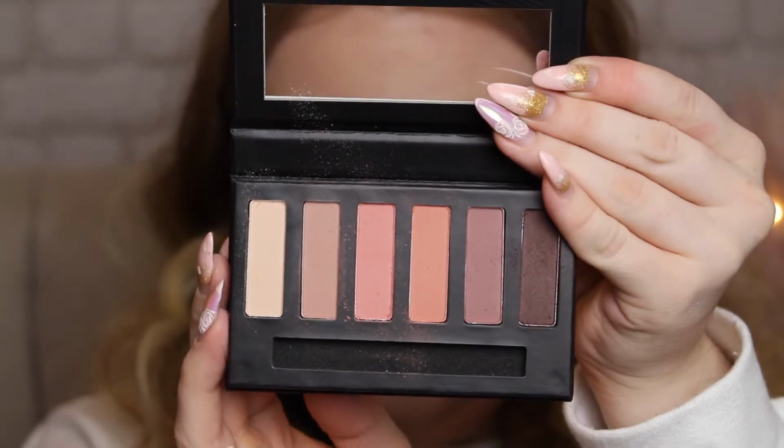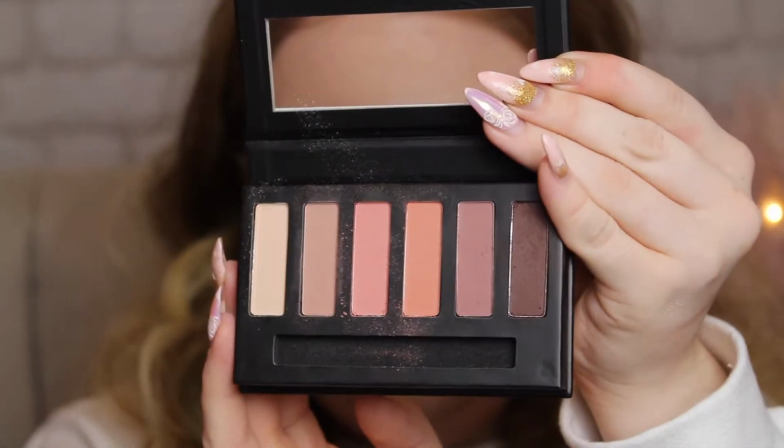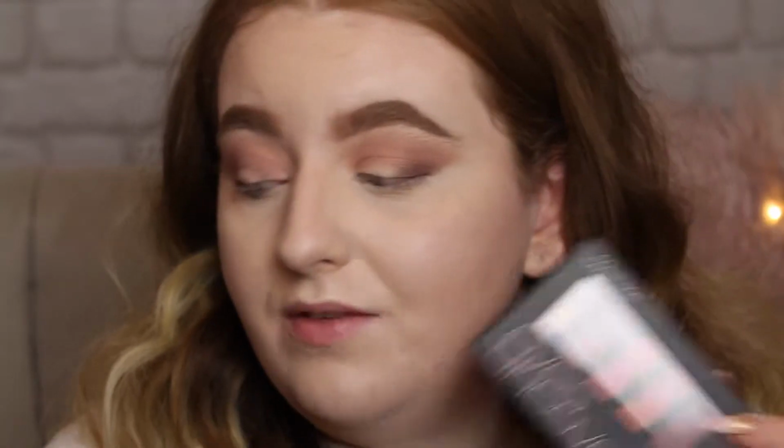These eyeshadows are really cheap, but I still want them to work. And I've been digging my brush in here. There's a lot of fallout in the pan. Collection, improve on this, please. I really love the shades in this.